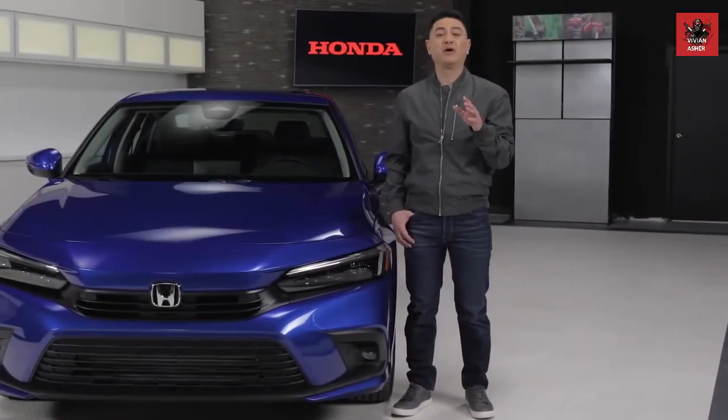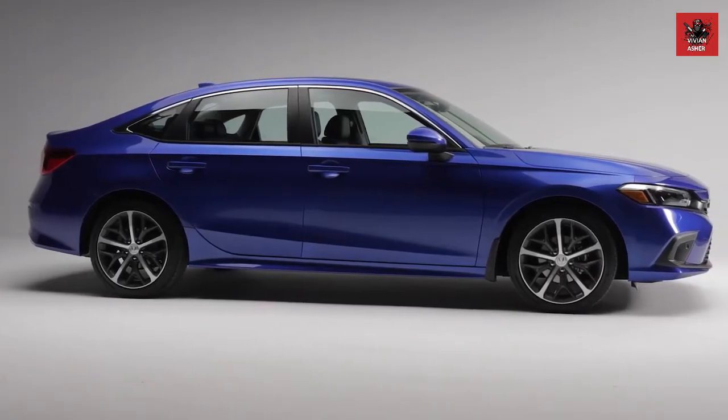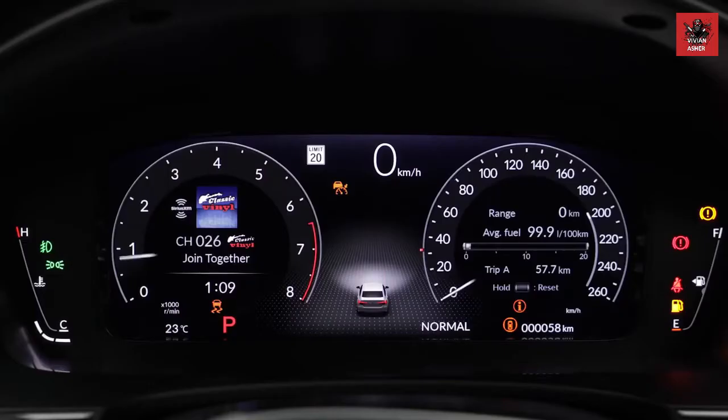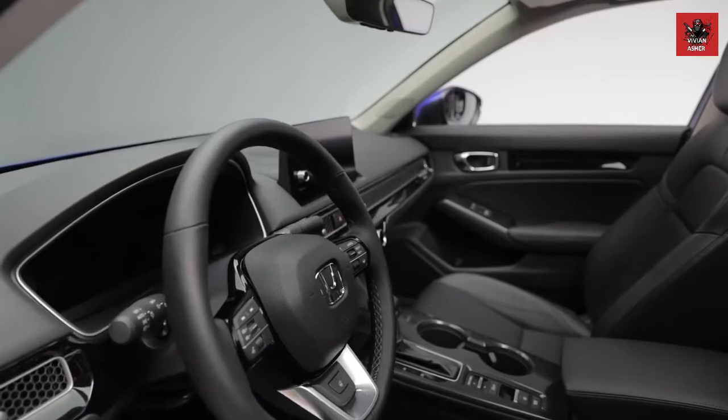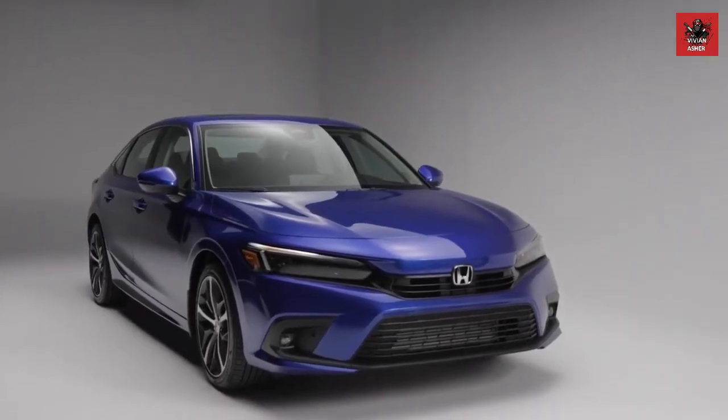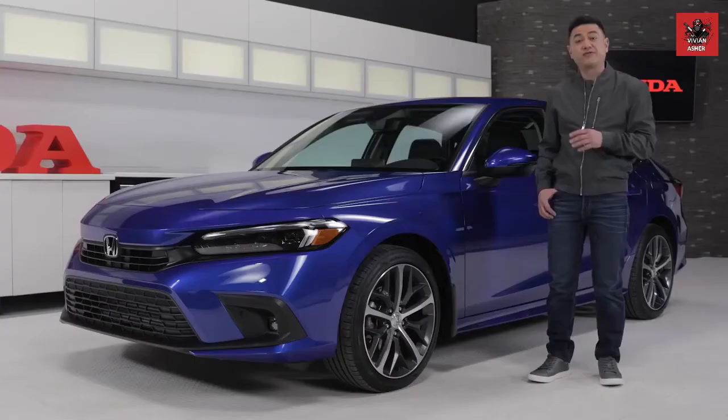So, right away you'll notice this is an all-new design. And I know what some of you are thinking. You've seen this before. Trust me, you haven't. This is a more sophisticated Civic that still embodies all of the things you've come to love and rely on. Let's take a closer look at what the designers created for the exterior.